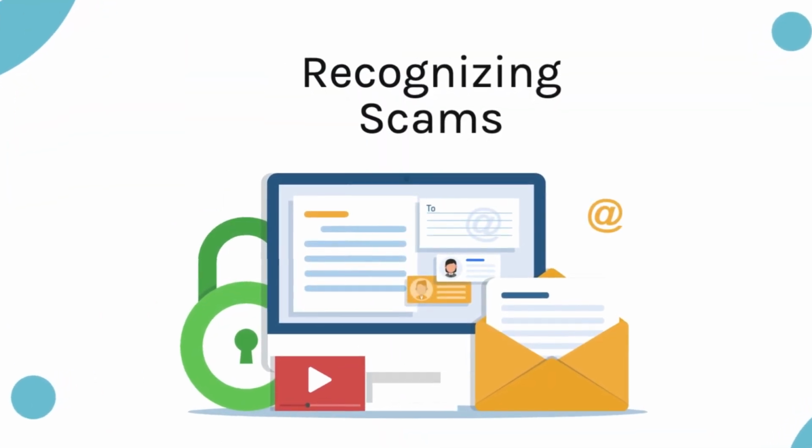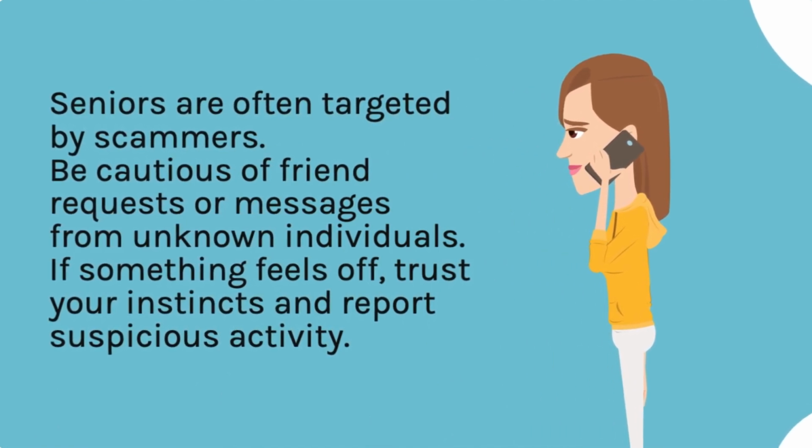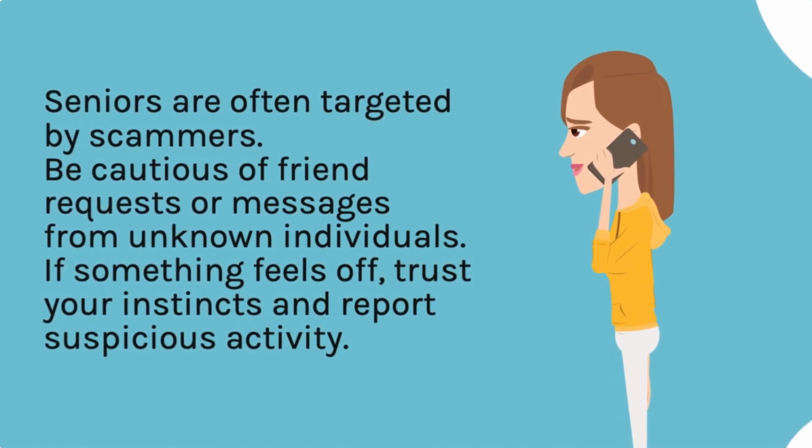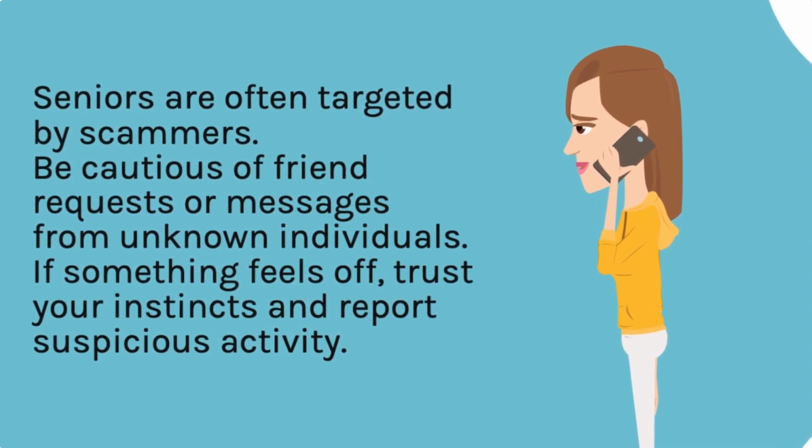Recognizing scams. Seniors are often targeted by scammers. Be cautious of friend requests or messages from unknown individuals. If something feels off, trust your instincts and report suspicious activity.